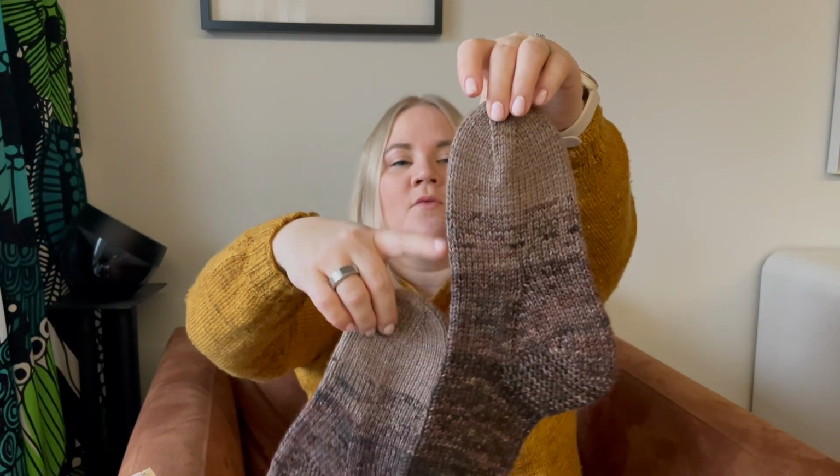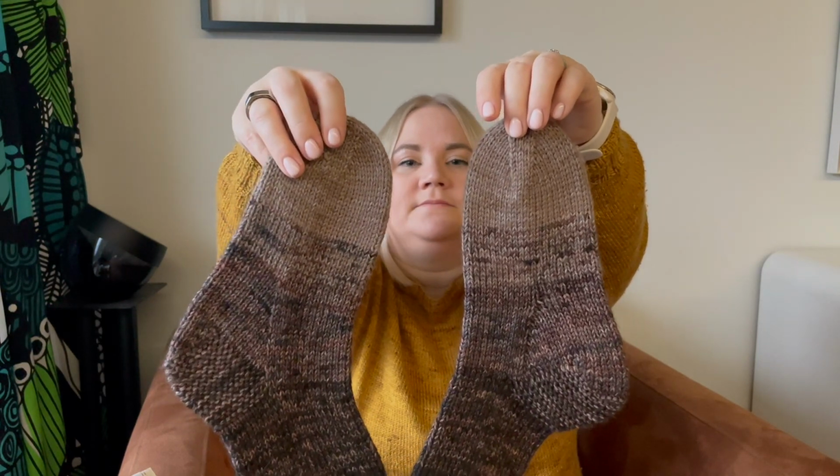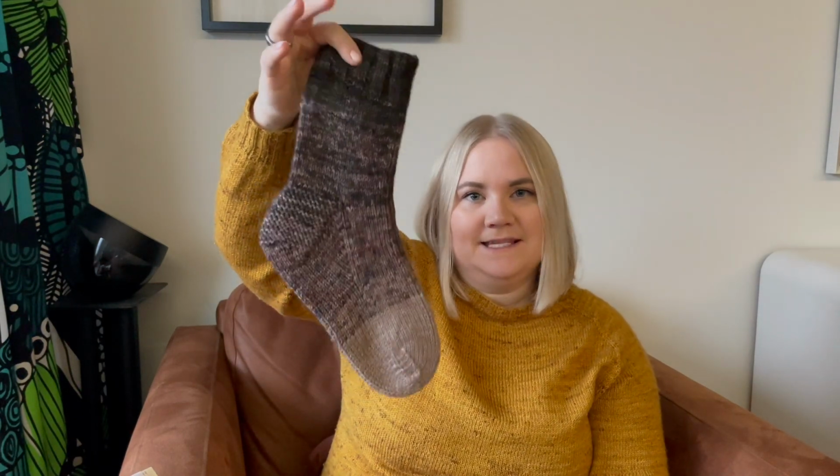This bit on the other one is a bit longer, but I roughly have the balls. I did weigh them, but you know, if you go a gram or two one way or the other, I was just roughly halving the balls.